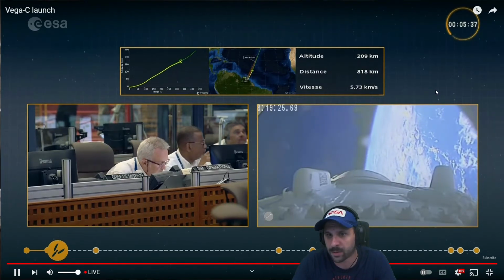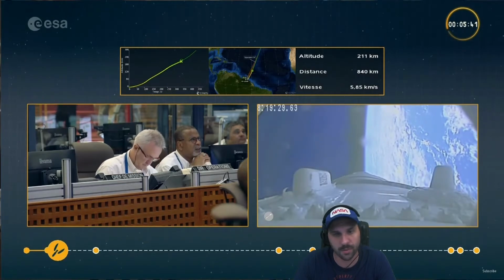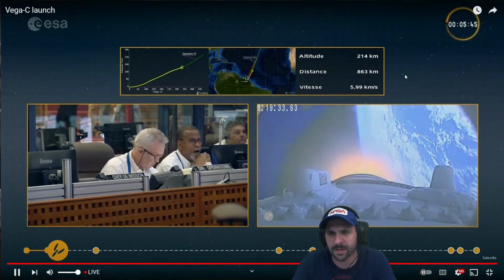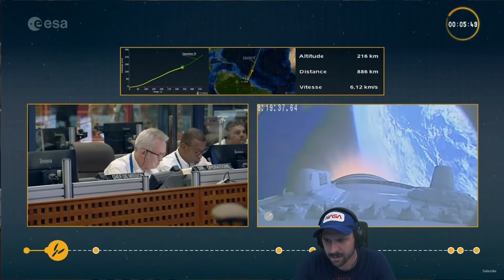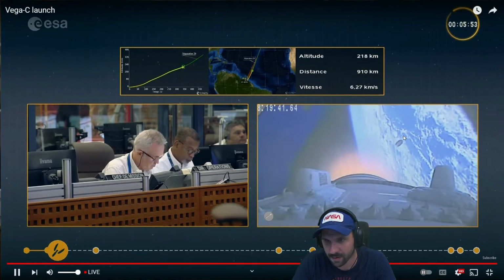5.7 kilometers a second velocity here. We're about two-thirds of the way to space. 850 kilometers downrange, 215 kilometers in altitude. We're 70 seconds behind now, but that's actually quite useful because we get to comment on it. And look, there's the fairing wobbling away.